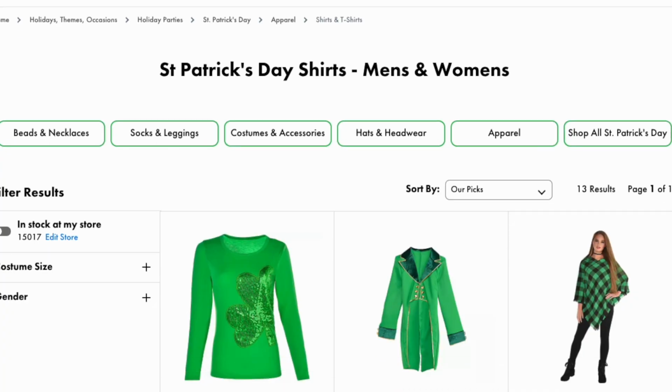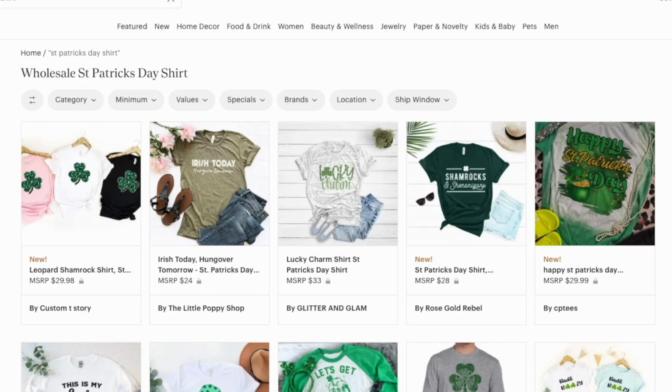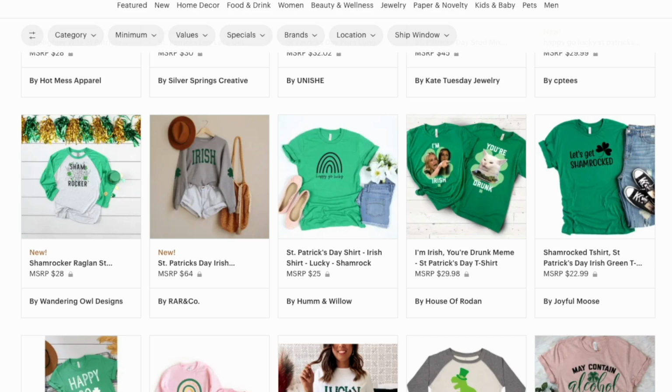Now, when it comes to finding your products, you can actually look on Alibaba, but with everything going on with the supply chain, I'd highly recommend that you source these from in-country. If you're in the US, check out Party City, and to my friends over in the UK, check out Faire.com. This will give you the best shot at being prepared for the peak demand when it comes later this month.